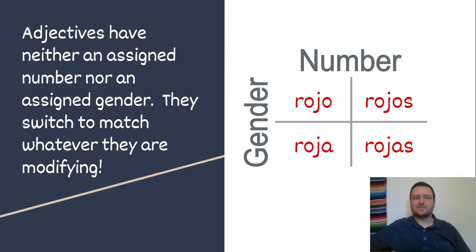Now, adjectives have neither an assigned number nor an assigned gender. They can switch to match whatever they're modifying. For example, the modifier for red is rojo, which is the masculine singular, but we also have masculine plural, rojos, feminine singular, roja, and feminine plural, rojas. And that adjective changes to match whatever it's describing.